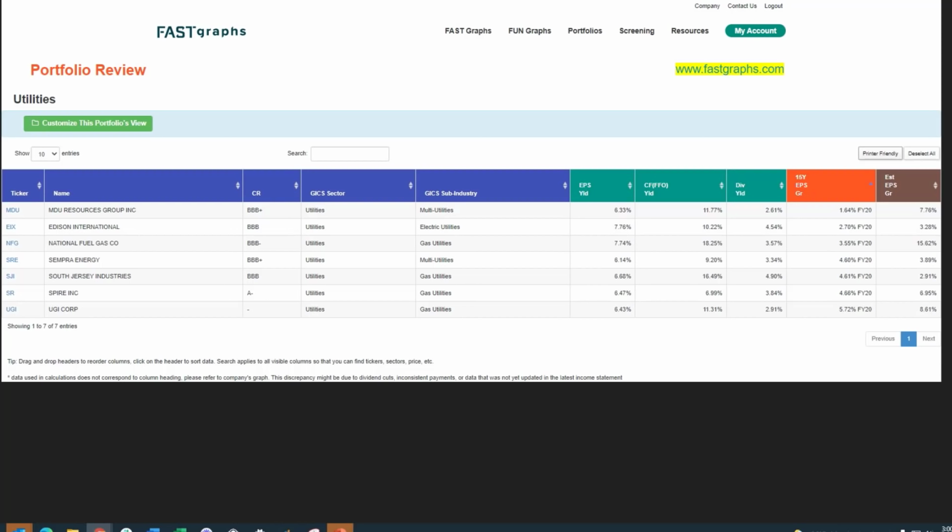Now, some utilities are diversifying, even going international and getting into other items, but they do have limits in terms of the type of growth they have. That's something to be aware of when you're considering utility stocks. They are regulated, and therefore their profitability can also be limited, but that can also be an advantage.